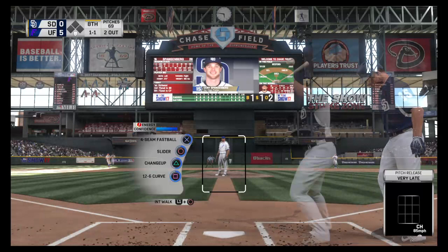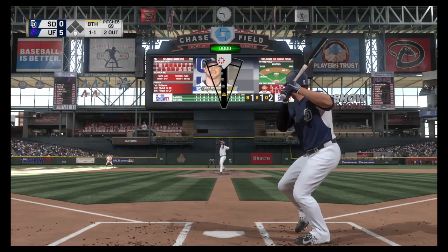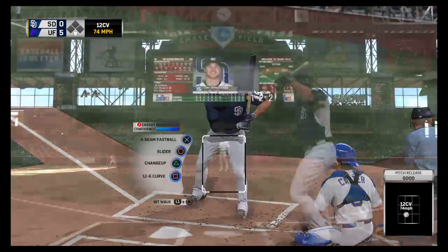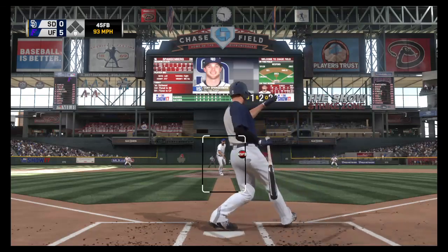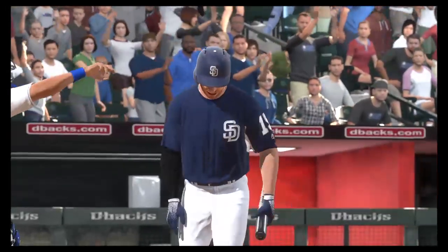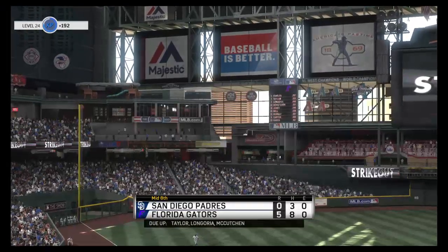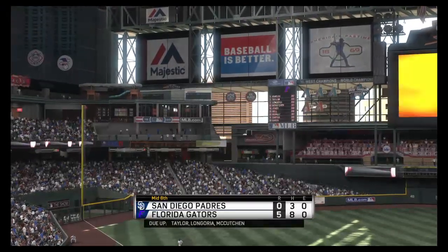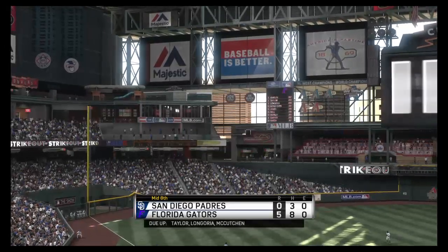And a pitch in the dirt as he lays off. It's 1-1. In for strike 2. Well, that fooled him right there. Clearly, he was not sitting on that curveball. He couldn't pull the trigger. And he's got himself another one as he picks up strikeout number 9 here, and the side is retired. So they breeze through this half of the inning. Home half of the 8th straight ahead. Florida is out in front 5-0.